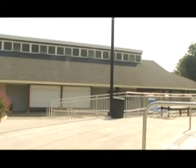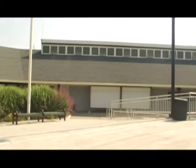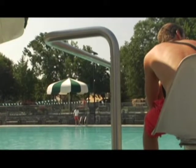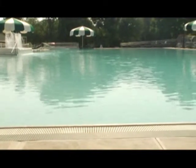Well, that's probably a good segue. Why don't we talk about the Memorial Pool Complex? The whole thing's been renovated in the past 9 or 10 years, I believe. Can you tell us a little bit about it and the membership and that type of thing? Absolutely. Well, first of all, it's a municipal pool, and it's membership only.